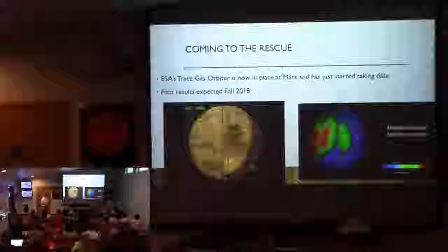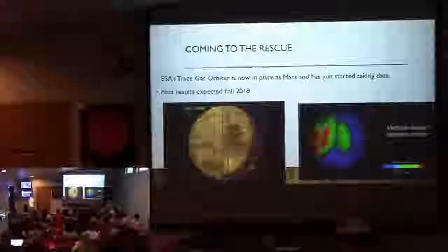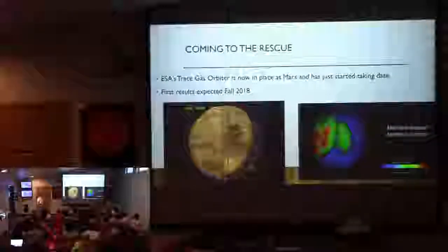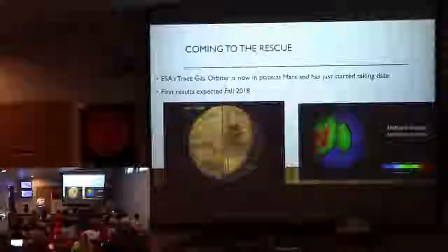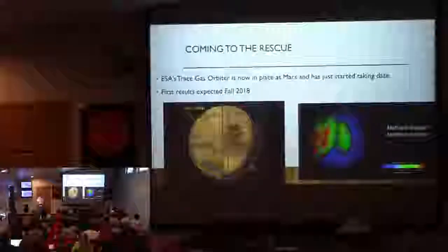So coming to the rescue is the just turned on, another European Space Agency mission, the Trace Gas Orbiter. It's just started taking data. Best I can tell, these graphics here are simulations of what they expect to see. They are not going to release data until this fall.